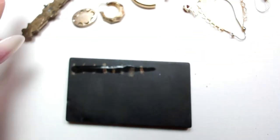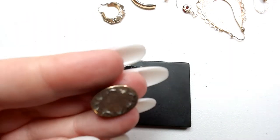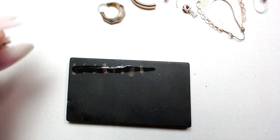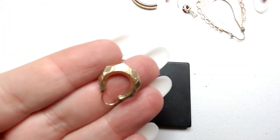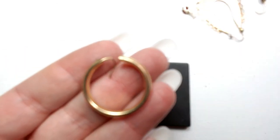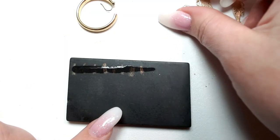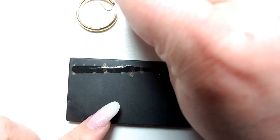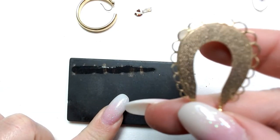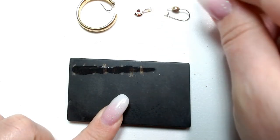Okay, so, elimination time. This is not gold. This beautiful little moon thing, probably gold filled, I don't know. Not gold. I wouldn't sell it as gold. Not gold. This one right here, though, interestingly enough, did not disappear with the 10K. This right here did not disappear either. This one actually did disappear. This is not gold. And then this, I tested the wire and that ball there, and neither one of those disappeared.